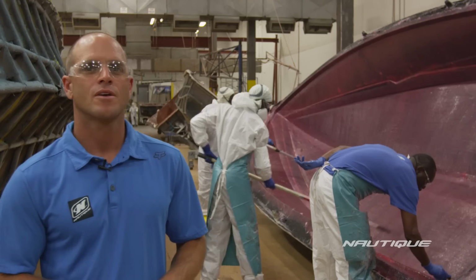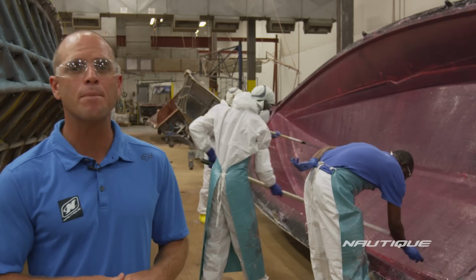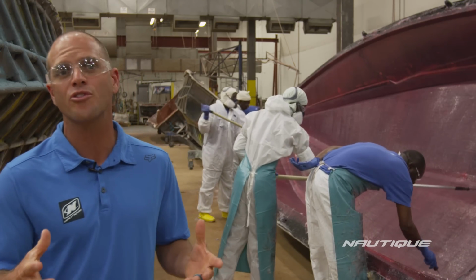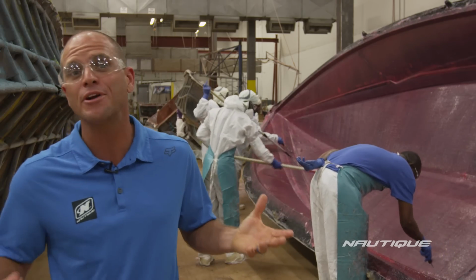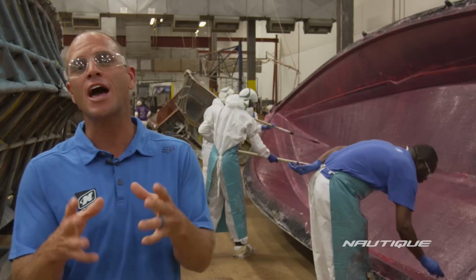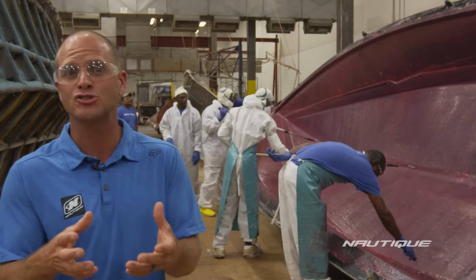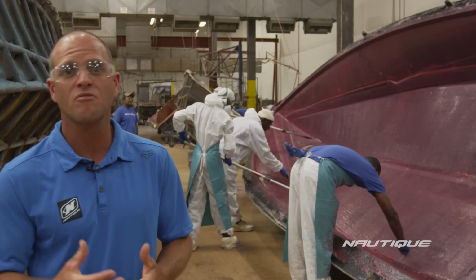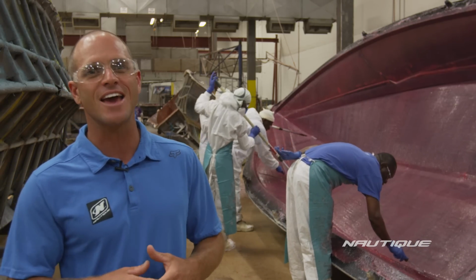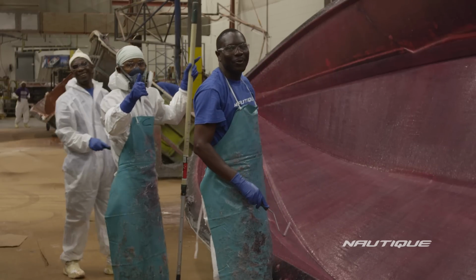Our lamination area features a vapor cooling system that allows us to control the temperature between 77 and 85 degrees. I'm pretty comfortable in here right now. So not only does this keep the resin at a temperature so that it kicks off appropriately, but it also keeps the employees working very comfortable. Like I always say, happy boat builder means you got a happy boat.